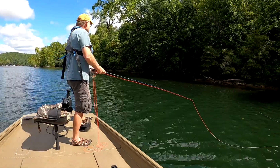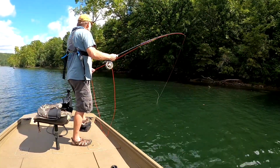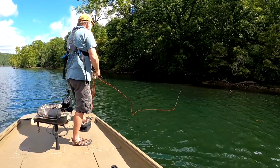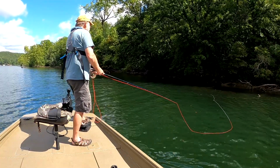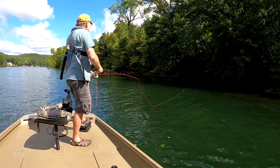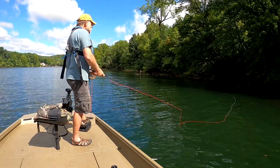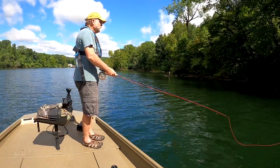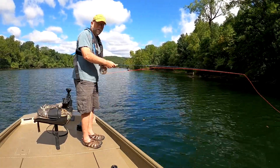There's a whole bunch of pondweed up here. I'm gonna just throw over the top of that just to see if anything comes up. It's not super deep up there. There might even be some bluegill holding in that pondweed. Last cast. Okay, let's go on down.